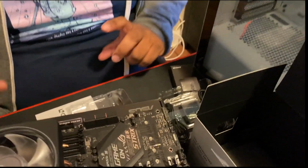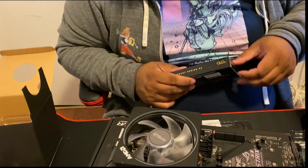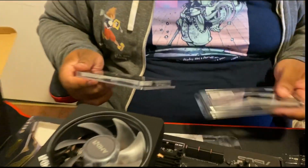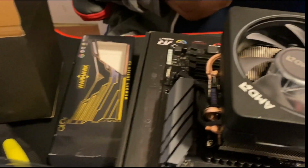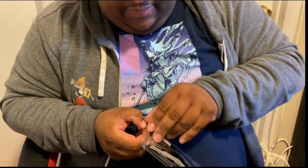Okay. Now that we got that in there, we're gonna do the next easy thing, which is the RAM. Okay, again, this is 16 gigs. If you have 16 gigs of RAM, I'm gonna show you how to put it on. Hopefully all of this fits, because if it don't, I'm gonna be mad. Yeah, because this is a thick one. I'm nervous. That's a pretty big RAM. So hopefully it fits. All right. So we're gonna open up the RAM. All right.